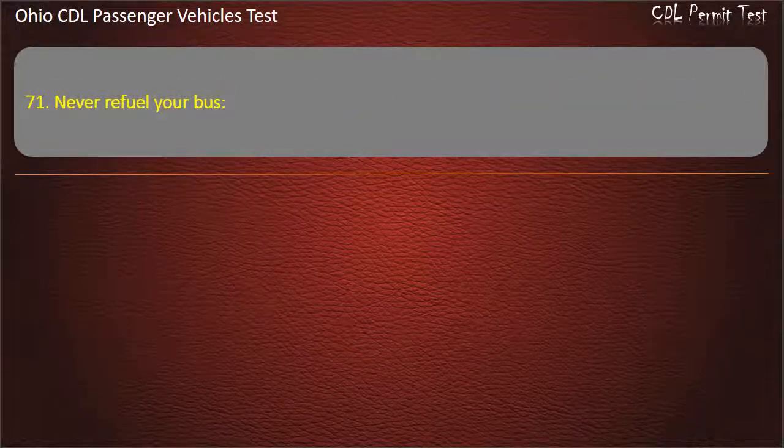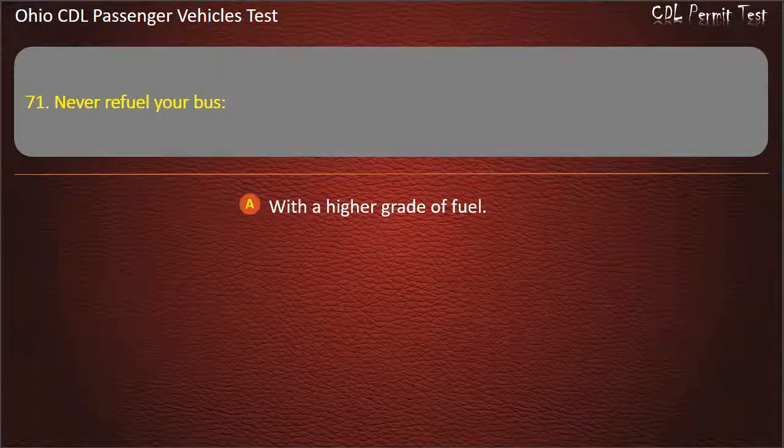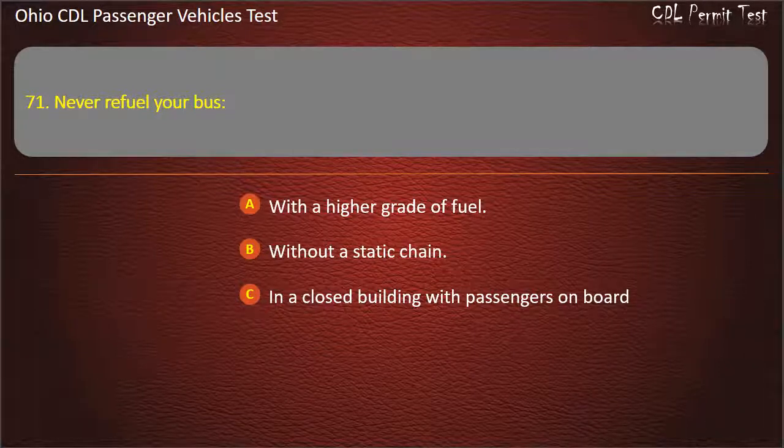Question 71. Never refuel your bus with a higher grade of fuel. Without a static chain. In a closed building with passengers on board. With any of the windows open. Answer. In a closed building with passengers on board.